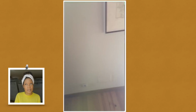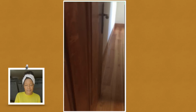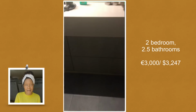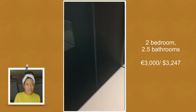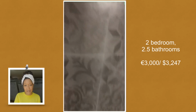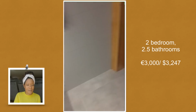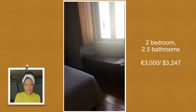I love how the refrigerators are seamlessly built into the kitchen, and it's a really beautiful place. This was a two bedroom with a loft, and I think they wanted €3,000 for this apartment, so it was completely out of my price range. And it was just me, it just didn't seem like I needed all that. But you can view this and see how you feel.